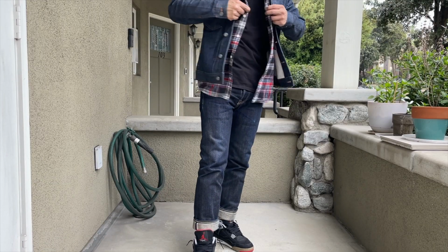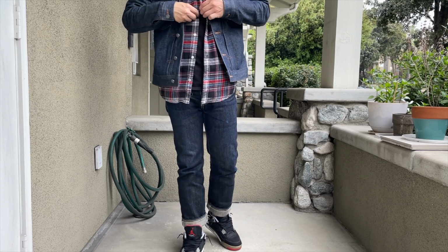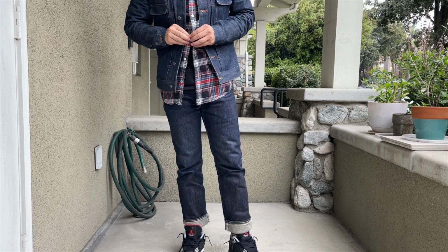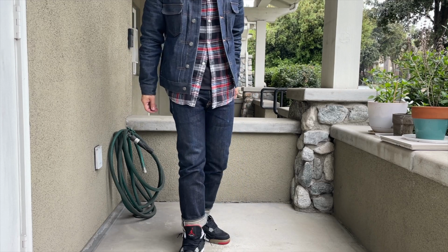Over that is the Gap flannel that I picked up. I decided to button the flannel this time. I like to leave the last few buttons unbuttoned to show off the layering. It's just my personal style.